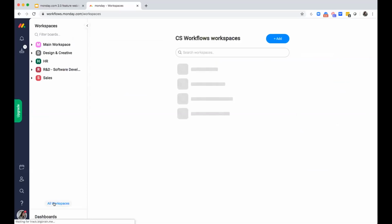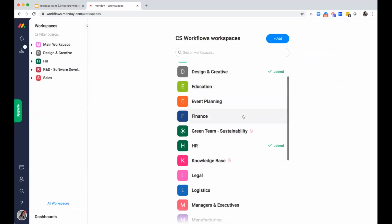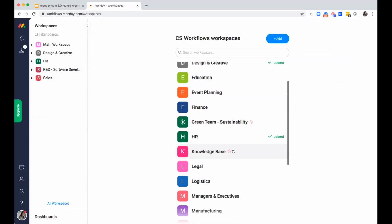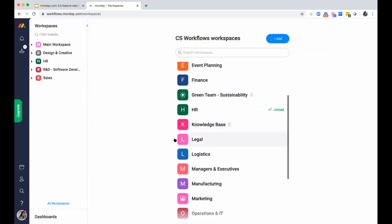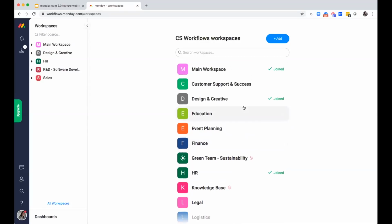Should I click on all workspaces, I can see all of the workspaces within my account, some of which are private and others I can join and add to my account. This allows my entire organization to collaborate in one central WorkOS together. Because if I'm part of the customer success team, my work might be housed in this workspace. However, the HR team can work efficiently in this workspace as well. We're all together in one WorkOS, but focused on our individual efforts in our individual workspaces.